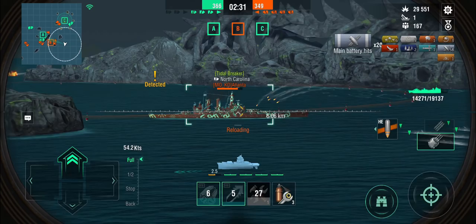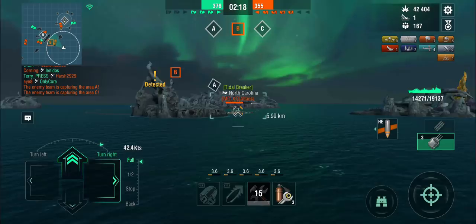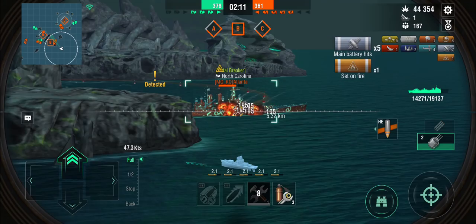One of the destroyers is back in A cap, so we're probably going to lose A cap soon, so I do have to get B cap. And we are even in the process of losing C. So, NC needs to die, and I actually need to go into the cap, so I can't do this from the other side, because I'm just not confident that my torpedoes can one-shot him. I do need to get into the cap, so that's a permafire.